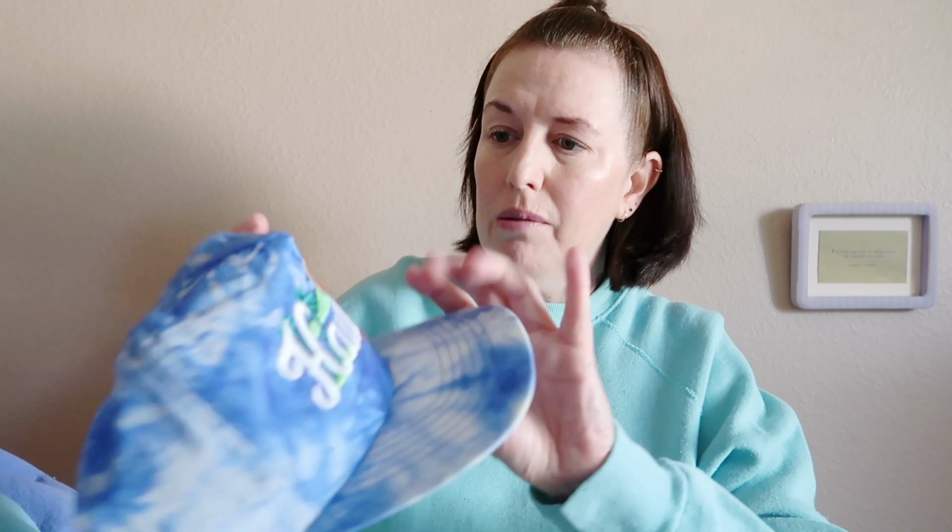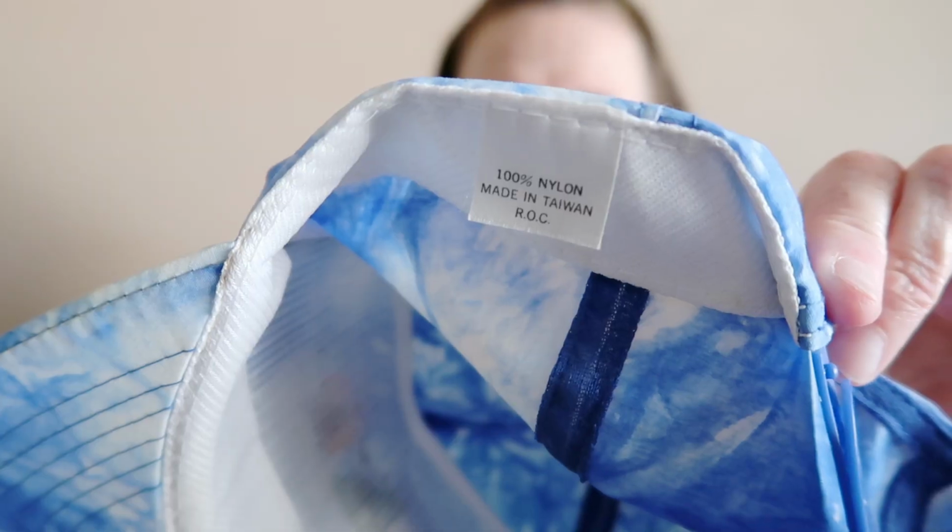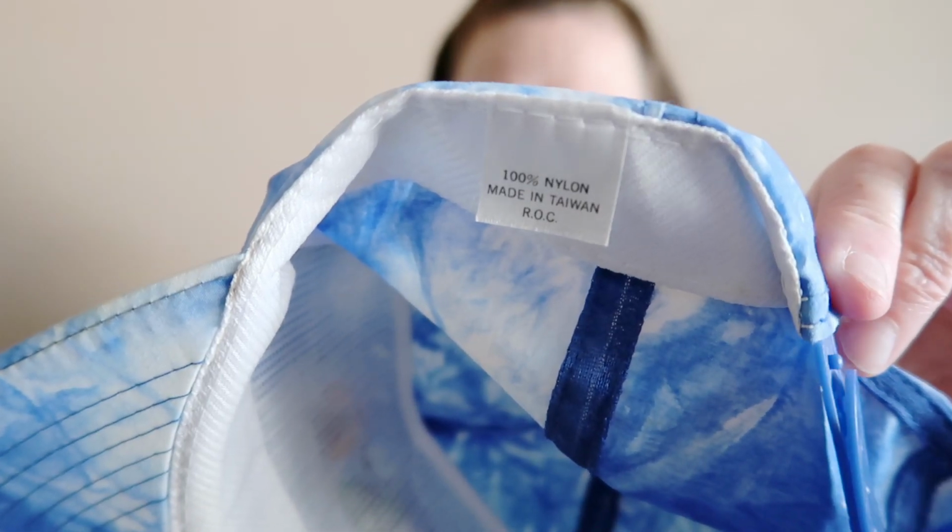We'll start with what's on top. This is a vintage Hawaii cap. The fabric is nylon, and this was made in Taiwan. Hawaii, Aloha State, true vintage Hawaii. Hawaii is one of my favorite places to visit. I love that this is tie-dyed and says Hawaii, the Aloha State on it.